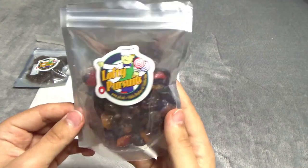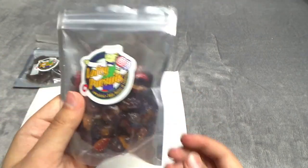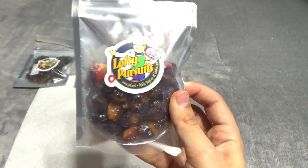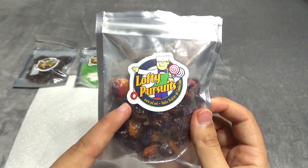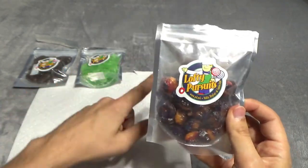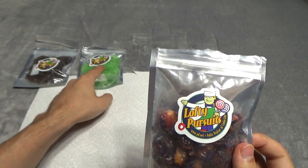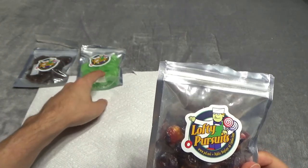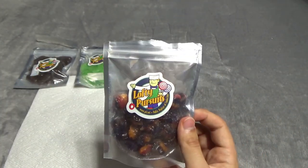It's super fruity and sour, so if you're into any of those kinds of flavors, this would be right up your alley. It's really, really good. Honestly, out of all three of these, this is my favorite one. I'd probably rank the pickle one last, even though I did enjoy it, but I did enjoy the other ones a bit better. I really do like the licorice flavor of this one.